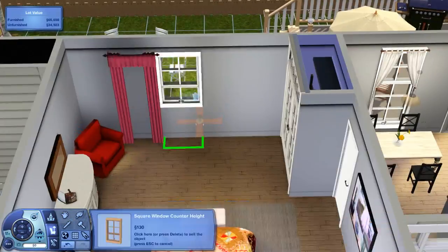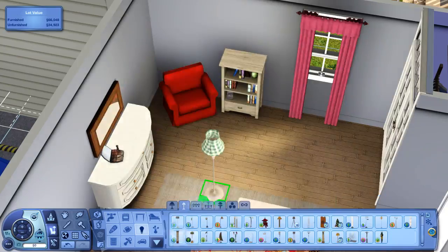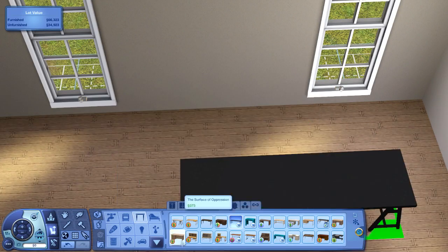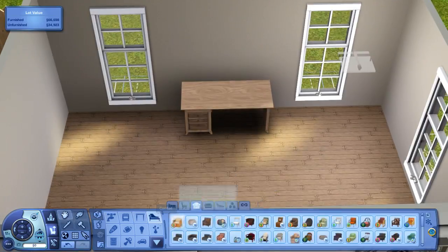But yeah, so her room turns out really cute, and it's a lot more simple. I actually didn't go overboard with the decorations and the clutter like I normally do. I kind of actually kept it more clean, and I think I like that a lot. Normally I go in and clutter the heck out of Sims bedrooms, but I didn't this time, so you guys should be proud. I didn't clutter it that much.